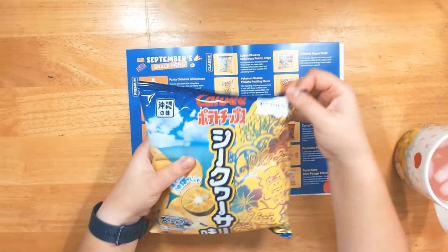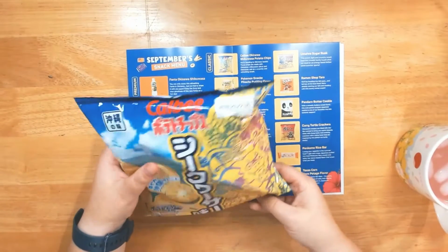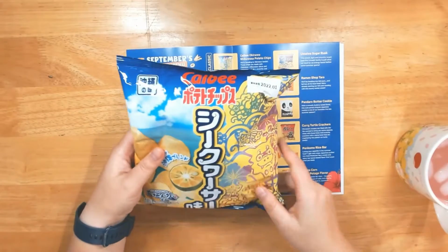What I'm going to say, I love the packaging. It's very tropical, traditional. I just love everything about it. So let's open this up and see.